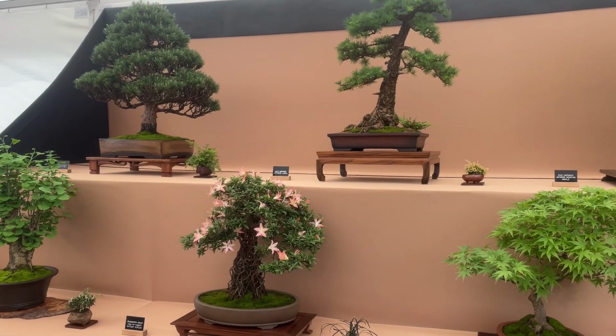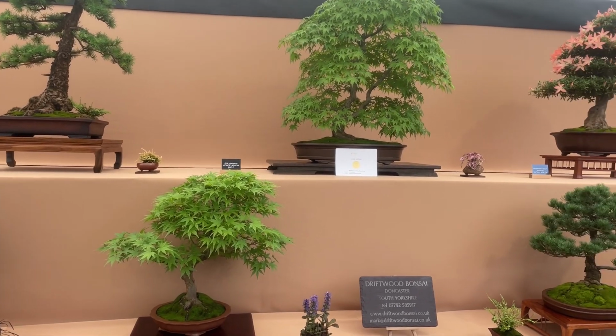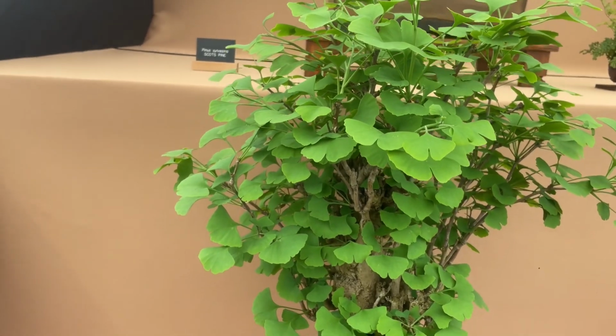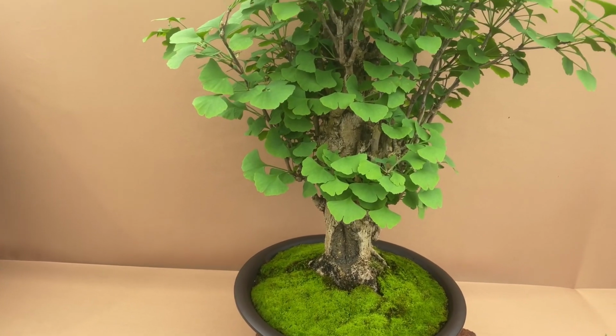Here is some beautiful little bonsai trees. All lovely trees in miniature. And speaking of miniature, here's a little ginkgo, and we've got a small ginkgo in the new tree area, and I'm dying to show you that because the leaves are out and it's looking lovely.